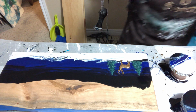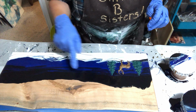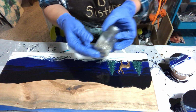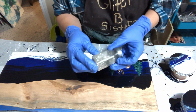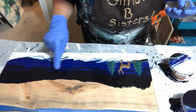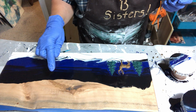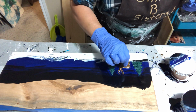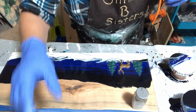And then what I'm going to do, but I'm not doing it right now because I like to let this set up a bit so my sparkles don't sink in. I'm going to add a bit of silver, little silver chips, metal chips, into the darkest part of the sky because that is going to be the stars, okay? So this is where we're leaving this for the bling, and this will come later.